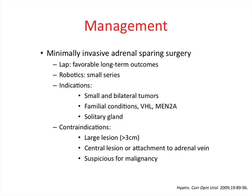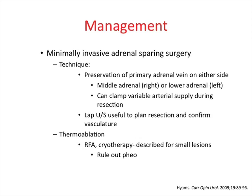So the technique would be preservation of the primary adrenal vein, whether on the right it would be the middle adrenal vein, or on the left the lower adrenal vein, and then clamping the variable arterial supply, using a lap ultrasound to identify the lesion and excising it, which sounds technically challenging.